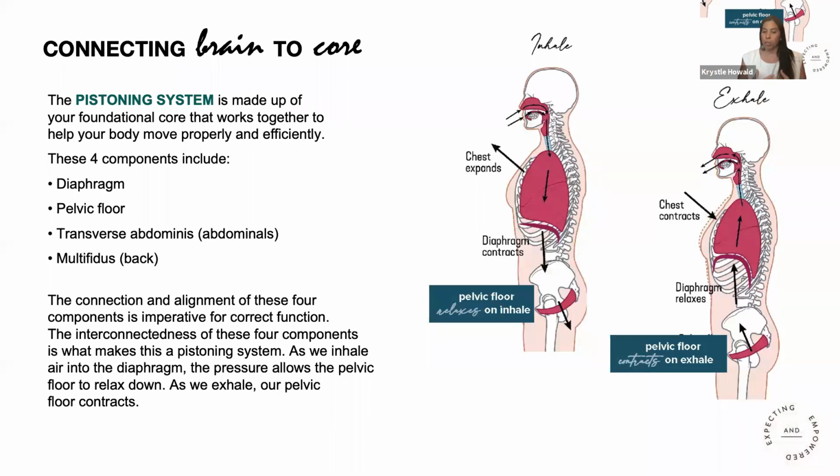And it's really important because we want to be able to start connecting with this stuff right away. The more that we feed our brain good patterns, the better it's going to start to incorporate this into our activities of daily living. So some of these things also will come or they won't come automatic. So we really have to reteach. It's relearning the pattern after baby comes out, because we have completely changed some of the biomechanics when we're pregnant.